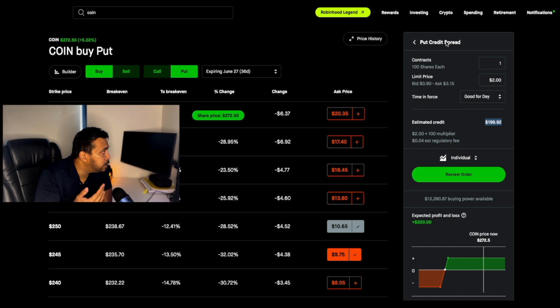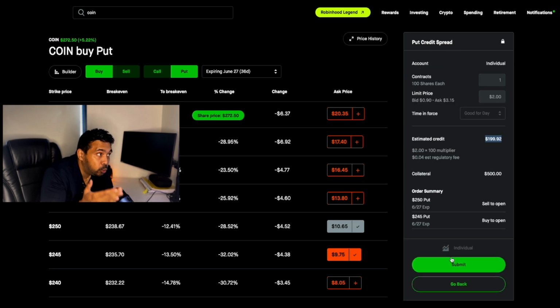This is Coinbase. The strategy remains the same. You can execute the exact strategy with any other stock, right? And this is the key to grow a small account. If you have a small account, you can definitely do this.